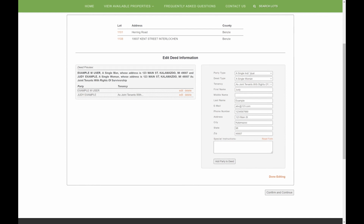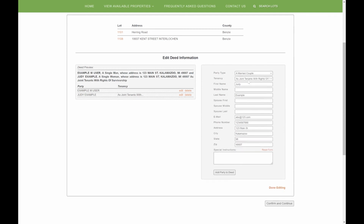By repeating the same steps we did in the earlier video with adding deed info, we can also choose a business or other entity from this screen, or a married couple. If you're choosing a married couple, by default, you'll want to select tenants by the entireties as the tenancy, and then enter both the first person's name as well as the second person's name all in one entry. So you'll be entered as a couple on this deed information screen.